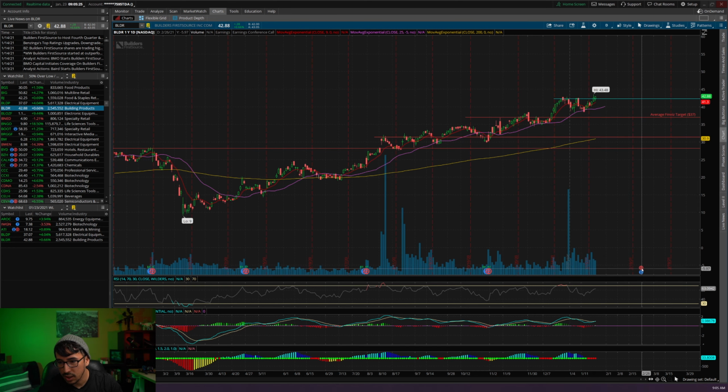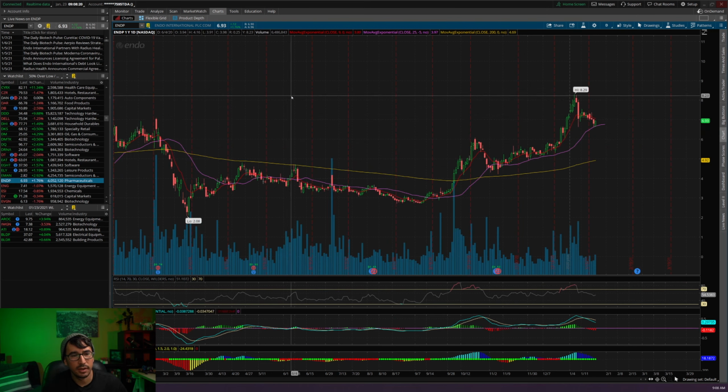It has its earnings coming up on the 26th. The MACD is starting to cross, and it's above the 0 line, so I like that for the daily. It could be okay, and yeah, it could be all right. I like it. Let's see what else.